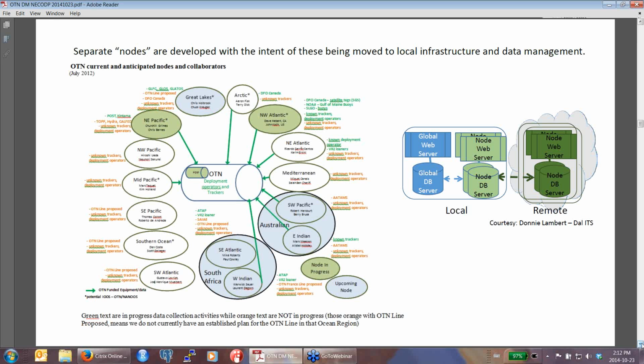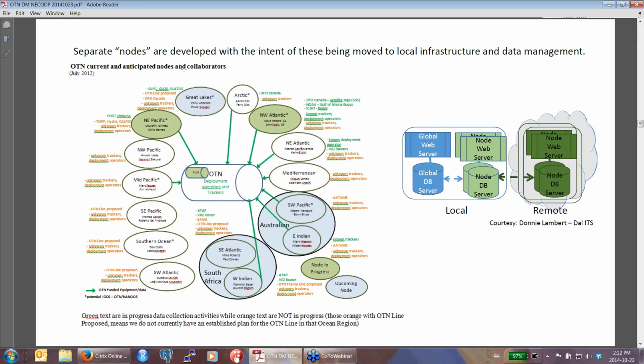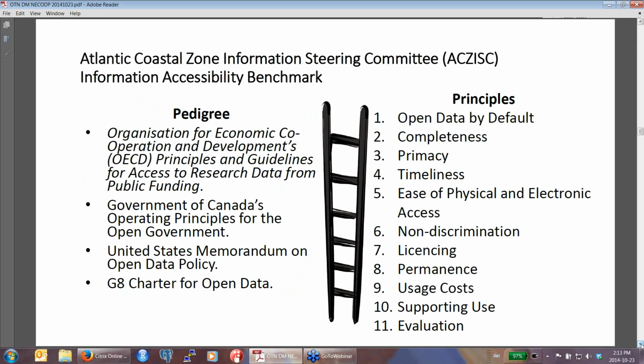This diagram is from July 2012, so some of it is out of date, but basically these are all the types of places we're aware of who are doing telemetry data. All the white ones, we're not in contact with them yet. The post was the Pacific Ocean Self-Tracking that we took over 2 years ago. It's just showing where we think we're going. And again, this is going to change now that I have a management committee to help me guide this.